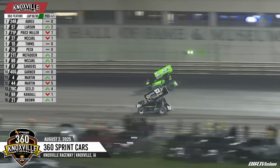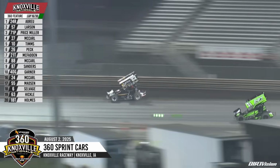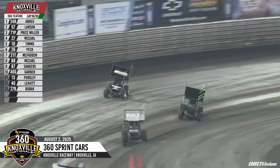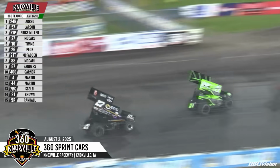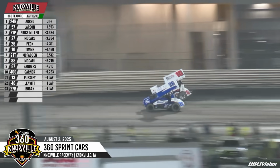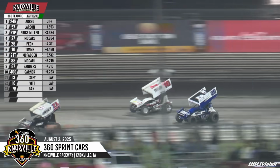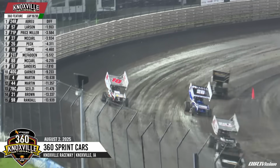Kyle Larson works his way around the outside. It's a 3-car battle for third. Carson McCarl is up to P3. Parker Price Miller in fourth. Ryan Timms is fifth. Justin Peck is sixth. They're all starting to close together in the battle for third while your 2 leaders are trying to get away. PPM slots back into third. Carson McCarl is fourth. They're side by side for the fifth spot. Justin Peck on the bottom. Ryan Timms on the top. They almost touched together. 13 laps to go.